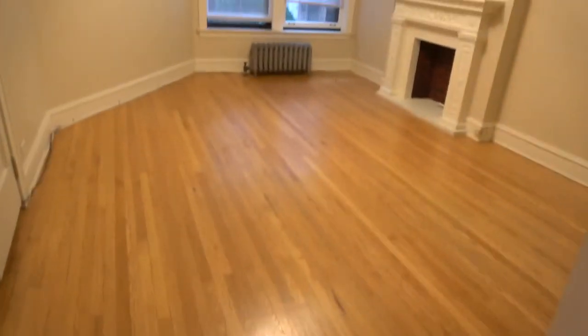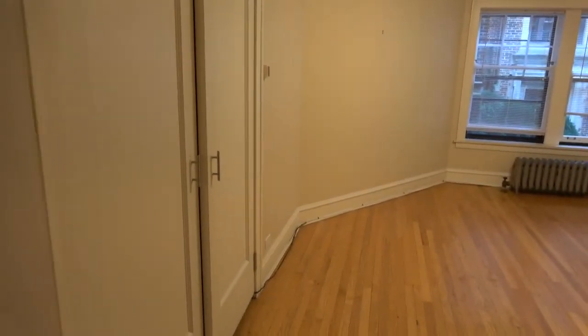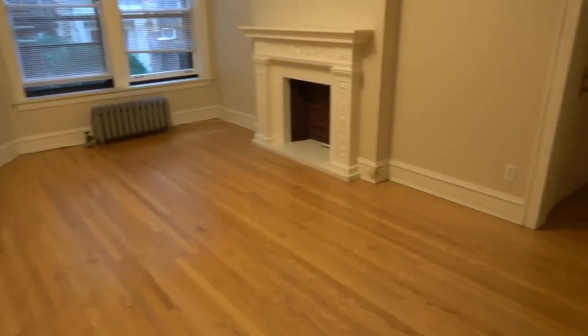Hardwood floors throughout. One more look at the living room with the big closet in the living room. And that brings us back to the entry and the front door.